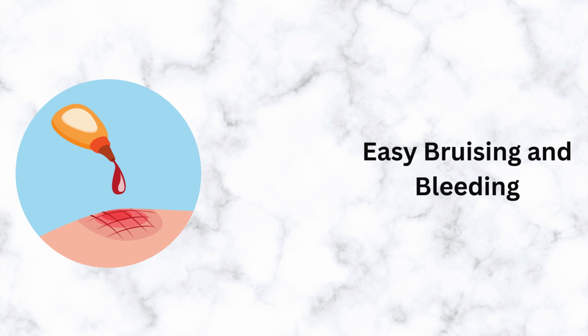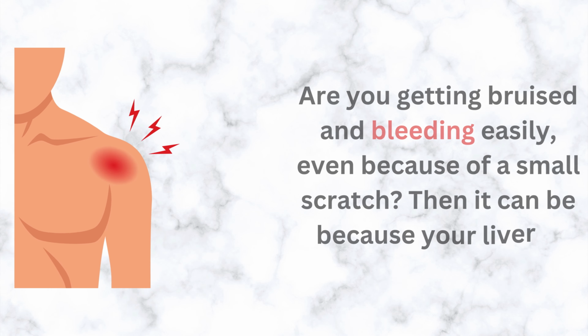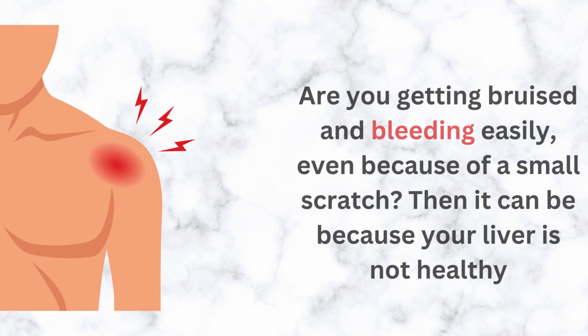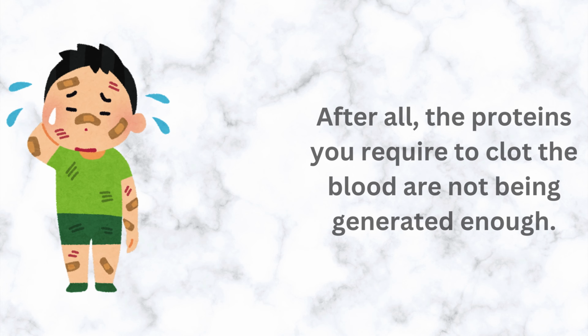Easy bruising and bleeding. Are you getting bruised and bleeding easily, even because of a small scratch? Then it can be because your liver is not healthy. After all, the proteins you require to clot the blood are not being generated enough.